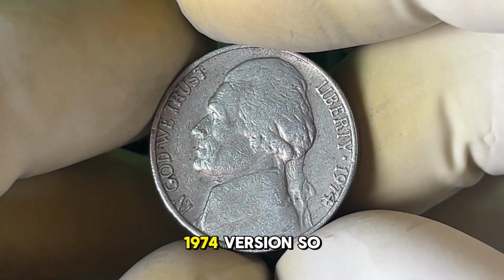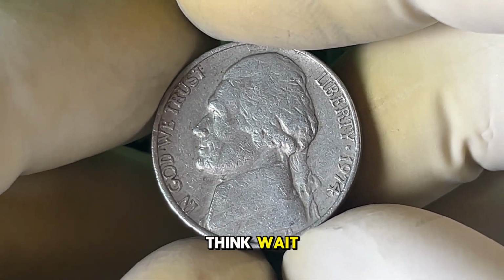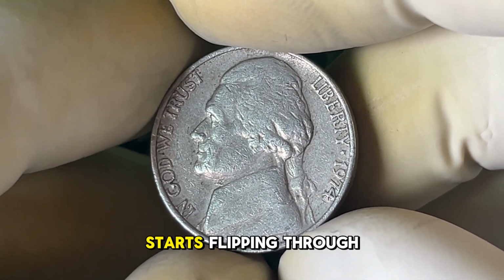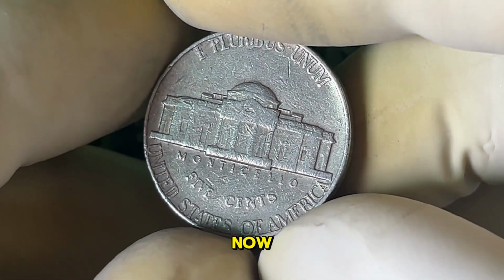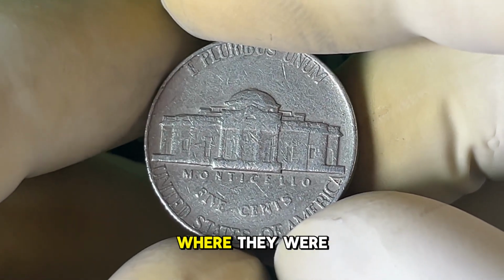What makes the 1974 version so special, though, is the absence of a mint mark. But before you think, wait, that's just a mistake, let me explain why this particular mistake makes the coin so valuable. Now, if you've been following coin collecting for a while, you know that most US coins have a mint mark, indicating where they were made.